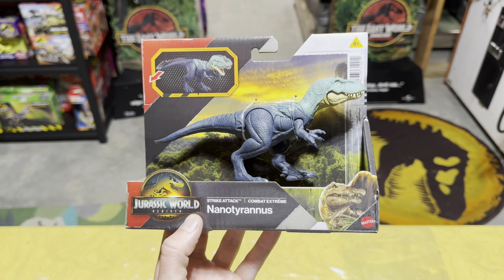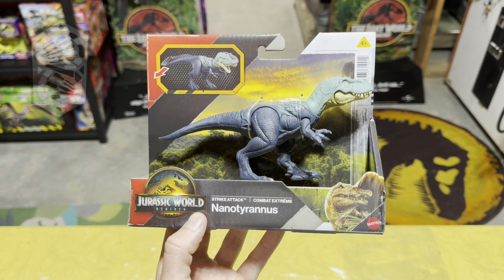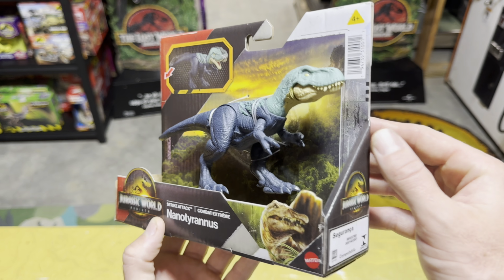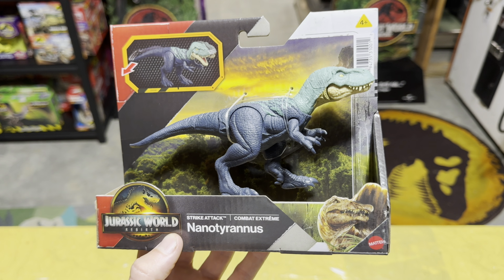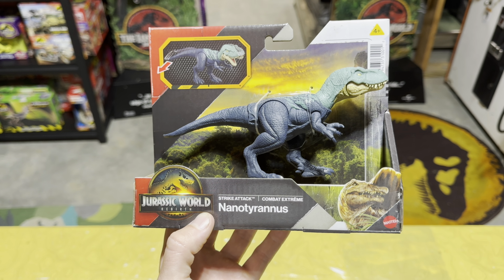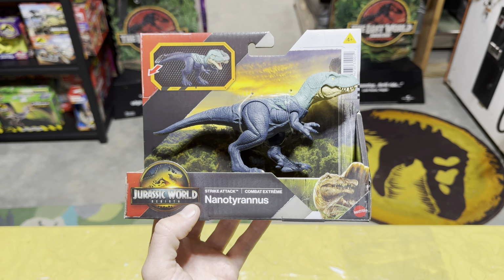Now let me go ahead and get that scan code up on the screen so all of you guys can add this awesome Nano Tyrannis right here to your Jurassic World Facts app. But overall, this is a great figure, not too bad of a paint job, a pretty cool sculpt, and again, it is a unique species, so it's one that I'm very happy to add to the ever-growing Jurassic World collection.